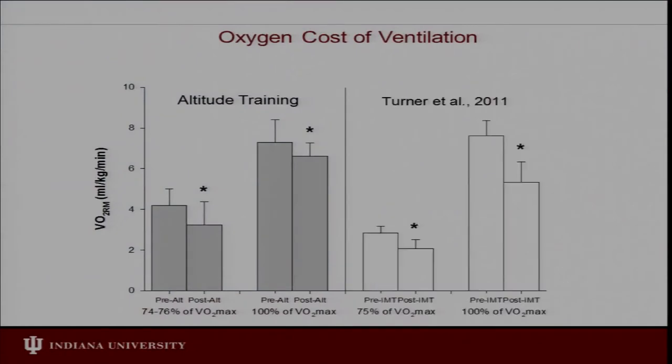Okay, and just for comparison on the right here, this is the graph that I showed you earlier from Louise Turner's study. And just looking at these two graphs, as you can see, it appears that chronic altitude training seems to elicit the same response in terms of the oxygen cost of breathing as inspiratory muscle training.